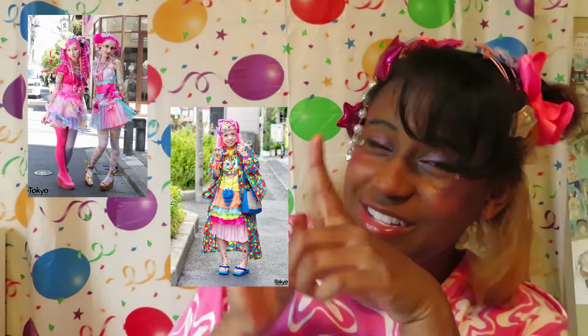So today I want to show you guys a few Kawaii Decora hair and wig looks. Aside from the Lolita fashion, I also love dressing up in Kawaii Decora. If you don't know what that is, it's basically you're just dressed up and decorated from head to toe. So here are a couple of examples that I really like, including myself.